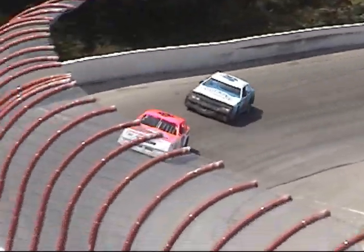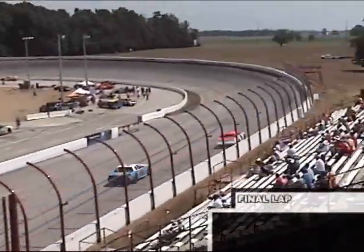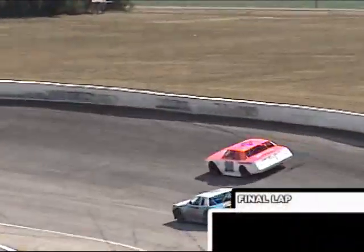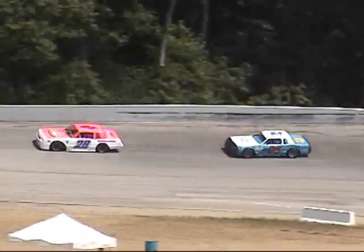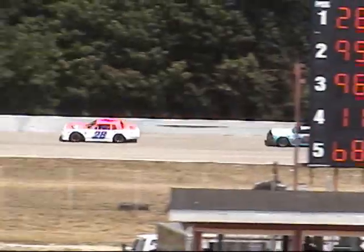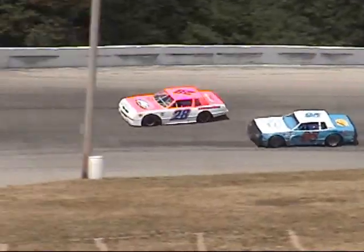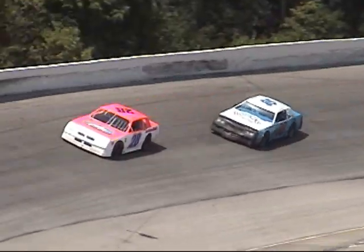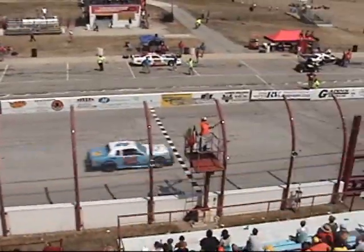Final circuit, white flag, 1 to go in the CRA Street Stock feature. Into 1 and 2, looking to the bottom. Hopkins can't pull alongside. He's still within a car length and a half. They go to 3. He's going to make a run for it. Pulls to the inside, down in the corner. Can't quite pull alongside. Off of turn number 4. Good effort by Hopkins, but Thompson gets the win.